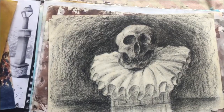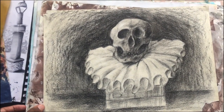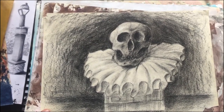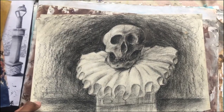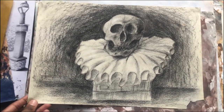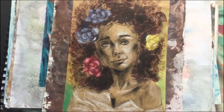This is a charcoal skull study. A tip for anyone who wants to draw faces well is it's very good practice to learn the features of the skull, because the skull really gives you that insight of why those specific shapes on the face are there, and it just helps overall in portrait drawing.